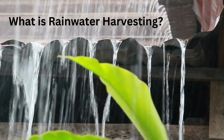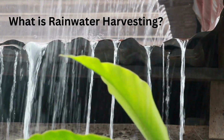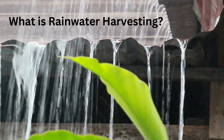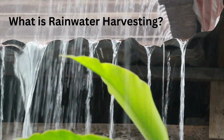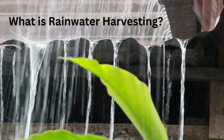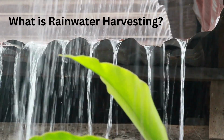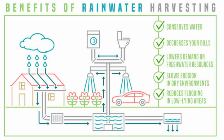What is rainwater harvesting? Rainwater harvesting is the collection and storage of rainwater that runs off from rooftops, parks, roads, open grounds, etc. It is collected from a roof-like surface and redirected to a tank, cistern, deep pit, aquifer, or a reservoir with percolation, so that it seeps down and restores the groundwater. Benefits include water conservation, decrease in your bills, lower demand on freshwater resources, slow erosion in dry environments, and it also reduces flooding in low-lying areas.